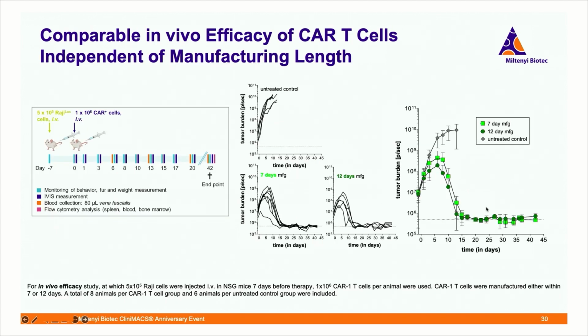And finally, we had to confirm that the cells are active also in vivo, and we saw that indeed both the cells manufactured at 7 days and our conventional 12-day process are capable of eliminating the tumor from the mouse model. This confirms that the cells manufactured in a one-week period are completely fit for purpose. They can be used in the clinical setting.